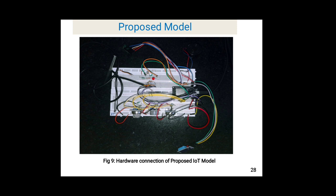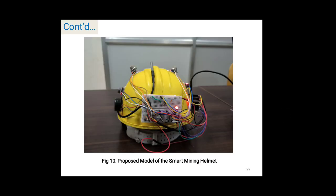So this is the proposed model. Here we have used the breadboard to see if everything is fine. Now we move on to the next step, and we have designed a smart mining helmet. This is the prototype.